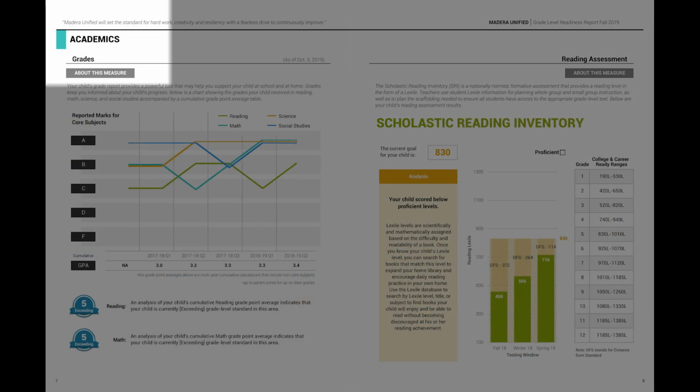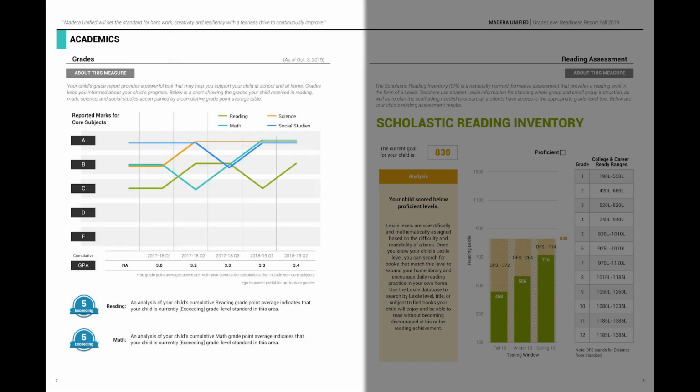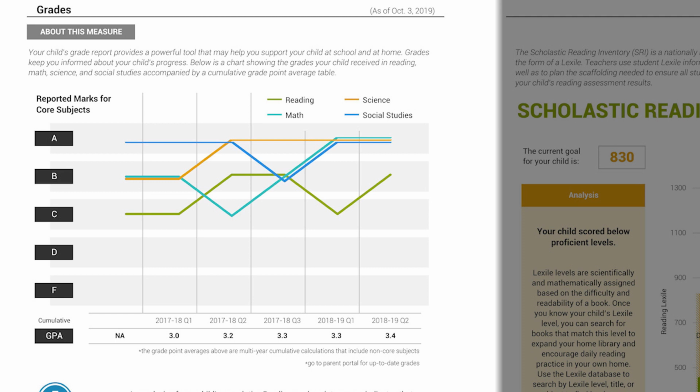Grades. The line chart on the left illustrates students' grades for each subject across several reporting periods. Each colored line represents a course subject and will show peaks and valleys as grades fluctuate up or down. This visualization enables teachers, parents, and students to view overall class performance over time with ease.